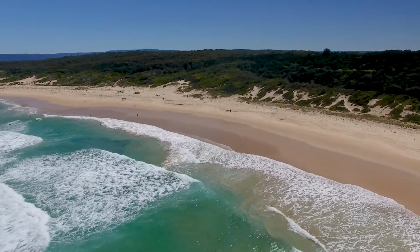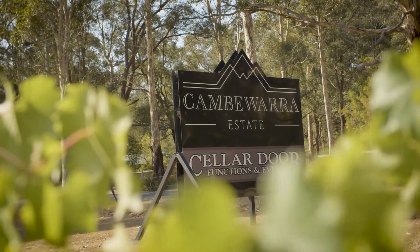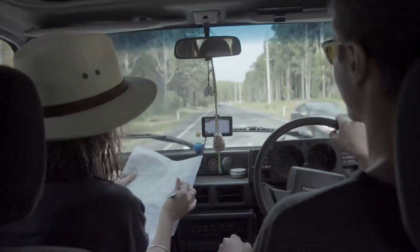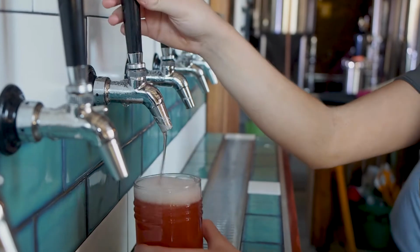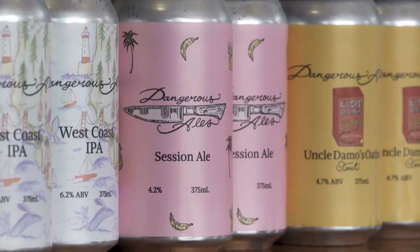The Shoalhaven is fantastic because there are just so many activities around and things to do. We love heading to the different wineries, Camberwarra Estate, Silos Estate, Two Figs. And if wine's not your thing, jump in the car and take a coastal drive south down towards Huskisson and Milton, where there's new breweries popping up left, right and centre. There's Flaming Galah, there is Jervis Bay Brewery and Dangerous Ales.